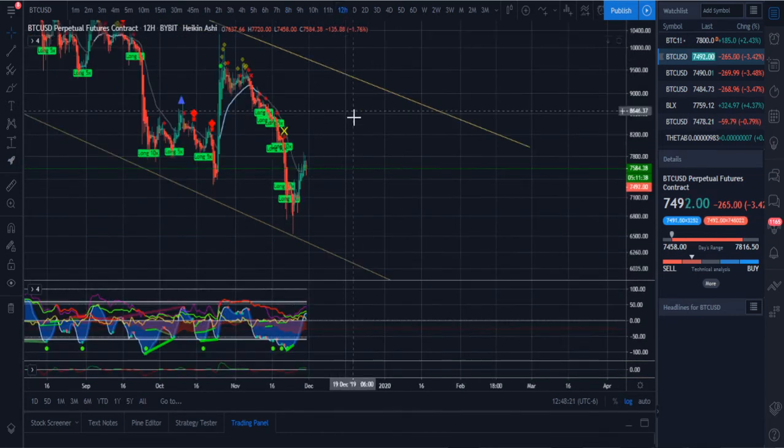Let's take a look at our 12-hour. 12-hour is still in the red money flow. It looks like we're going to have another red dot up here as well, so just take that into consideration. I mean, we pretty much made it to the center of this channel, but it does look like we're going to swing back down before we start to gear up.